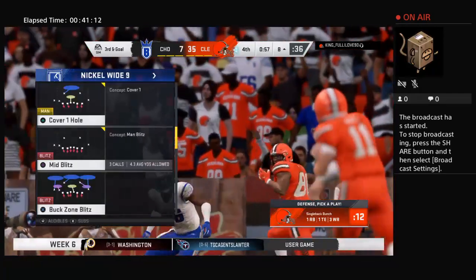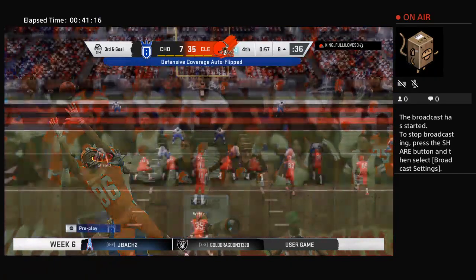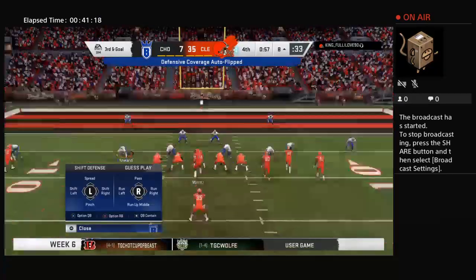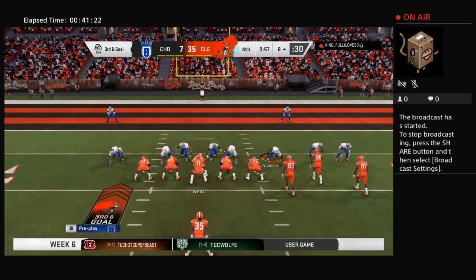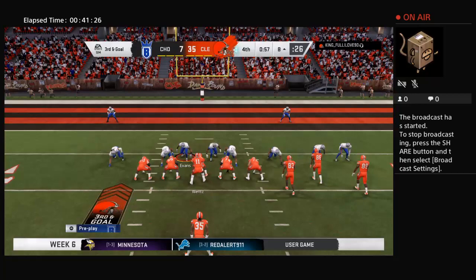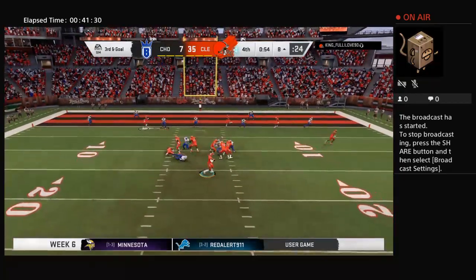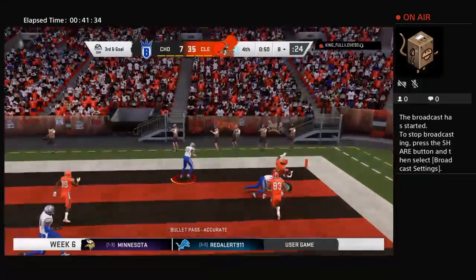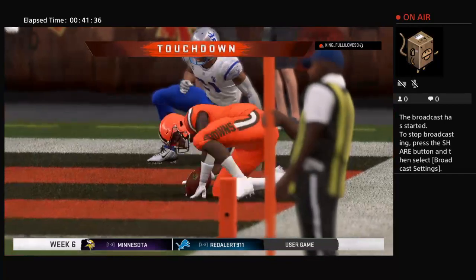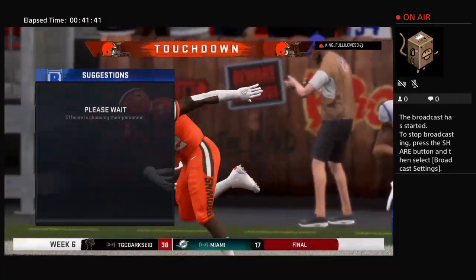Well, he'd been targeted quite a bit on this drive, and finally I think the guys on the defensive side, they said no more. They slapped the double coverage on him, made it very tough for him to get the ball. Wentz now on 3rd and goal. And give him another 6. It's caught for a touchdown, and the blowout continues.